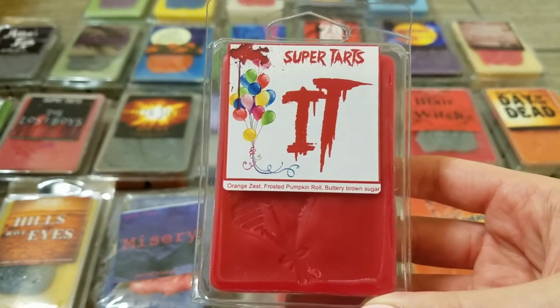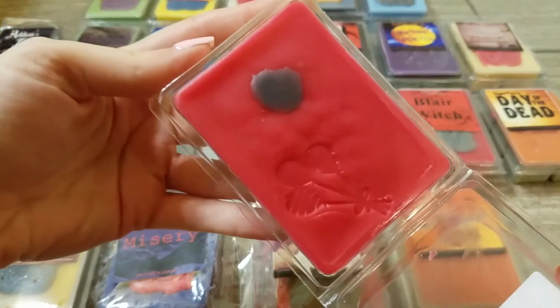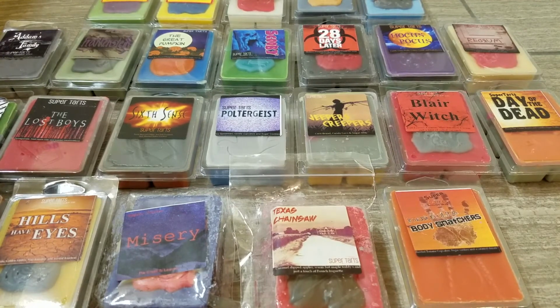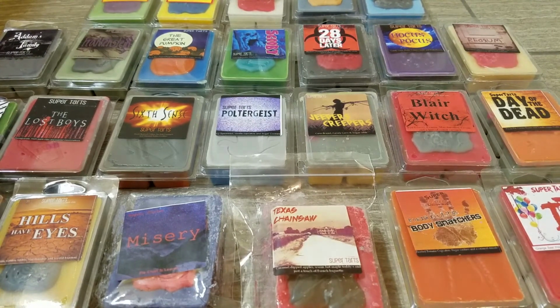And this is orange zest, frosted pumpkin roll, and buttery brown sugar. Go. And this one is so good. This is just classic fall. I don't really get a zesty orange. It just mixes in perfectly. This is just a perfect quintessential pumpkin bakery, that nice brown sugar baked in there, a little bit of spice. This is just an amazing fall scent. So good. Okay, so that is everything that I have for right now.